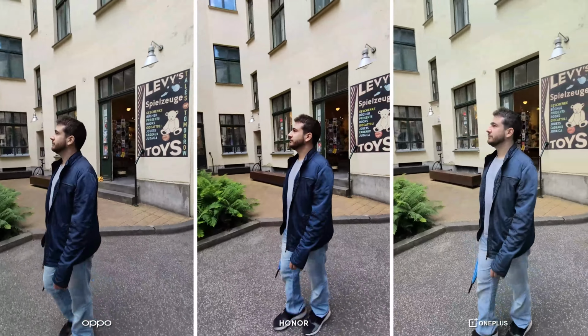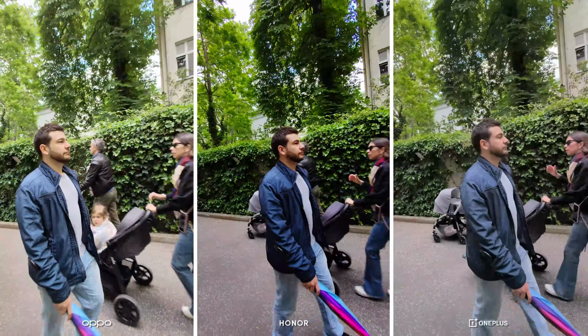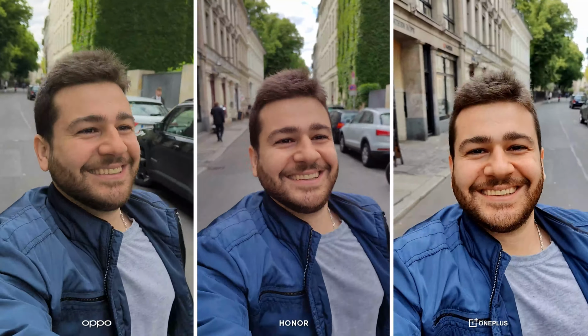They won't be sitting down for long though, because we've got to walk down a little road here to check out how these phones use electronic image stabilization and also their active modes. Not really fond of what I'm seeing here on the Find, but the Magic and the 10 Pro look pretty equal to me until I pay even closer attention and see that the Magic is able to remove even the smallest vibrations that are on the 10 Pro, and you'll also see that if you keep your eyes on the background, so Honor does take first here and OnePlus second.